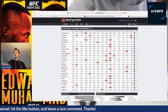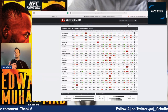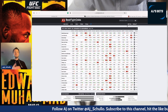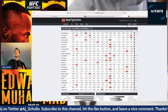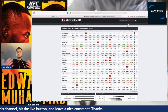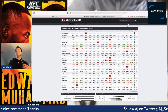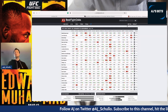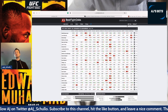Edwards versus Muhammad, interesting headliner. We had this scheduling back and forth with Edwards potentially facing Chimaev. Unfortunately, Chimaev has been sick, recovering. So now we have Belal Muhammad stepping in on short notice, though I don't think that's the most compelling thing about the stylistic matchup. Muhammad has been much more active than Edwards. We have not seen Leon Edwards since July 2019, which is something to note. We'll talk about the stylistic matchup as well, but just a very intriguing main event.